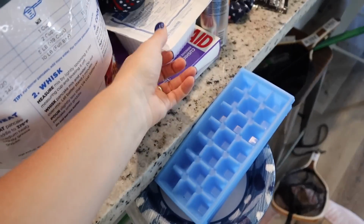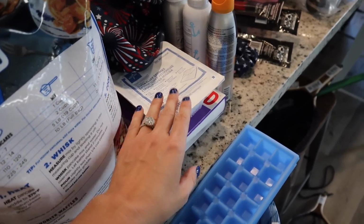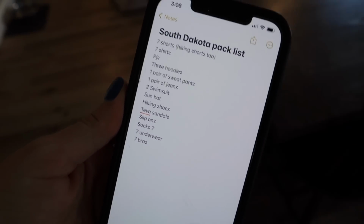Had to restock Band-Aids, gauze, you know, all those mom things you hope to never need, but you should definitely pack. So here's a look at the packing list that I was working on today for our South Dakota trip.